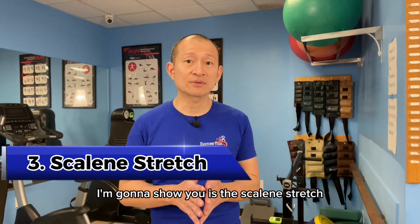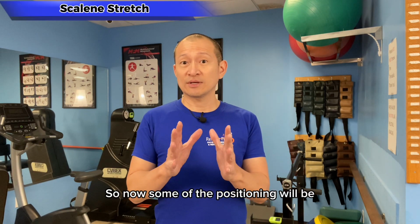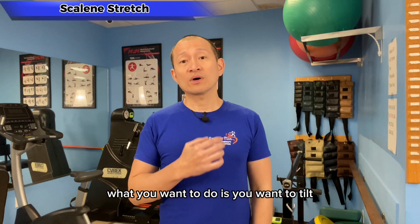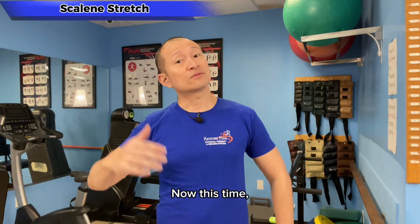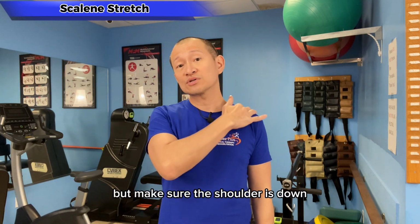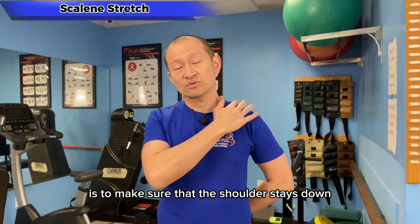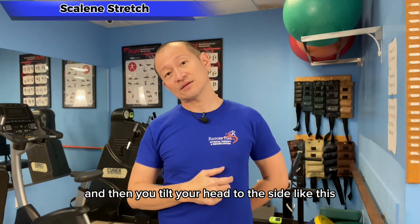Now the third stretch I'm going to show you is the Scalene stretch. Some of the positioning will look similar, so I want you to observe this very carefully, okay? With the Scalene, what you want to do is tilt your head and neck to the side. This time the hand doesn't necessarily have to be behind you, but make sure the shoulder is down. Or you can actually still do the same thing. Put your hand behind you. The reason why we do this is to make sure that the shoulder stays down. And then you tilt your head to the side like this.